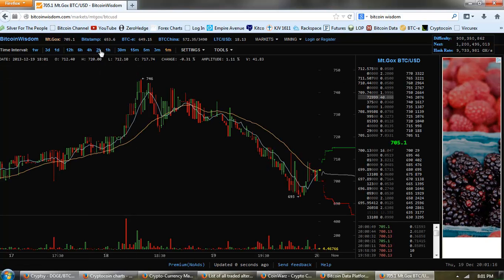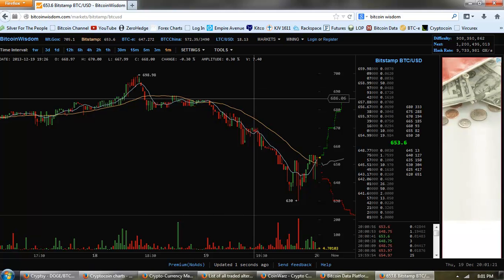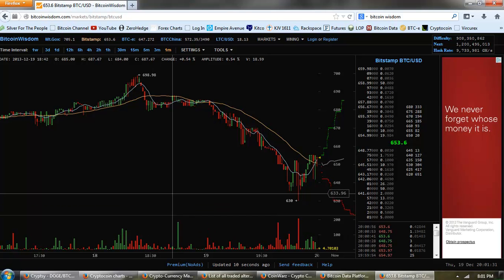Not quite as much volume. Bitstamp, also same sort of thing. So it's really complex to try to compare all these. You have to do a lot of math. You have to look at a lot of charts to try to figure out the technicals on this.